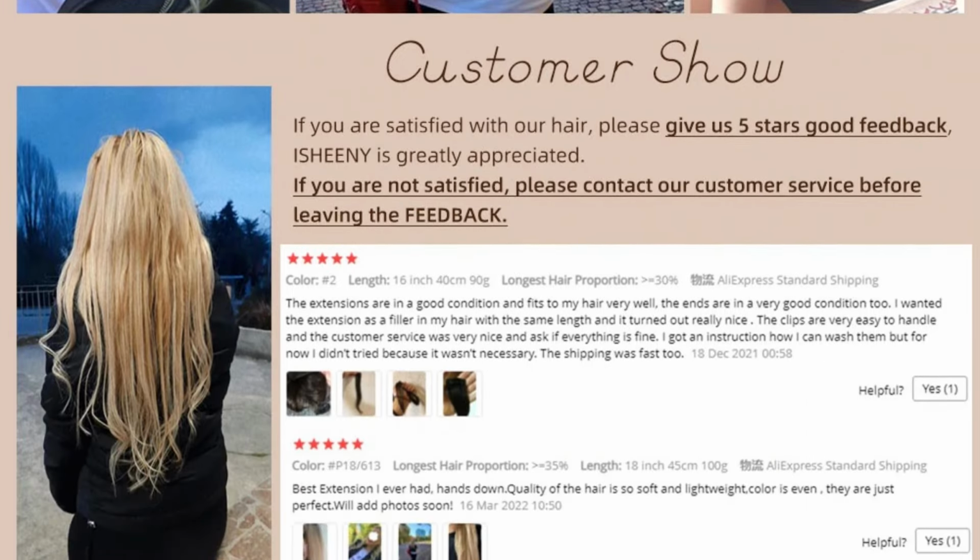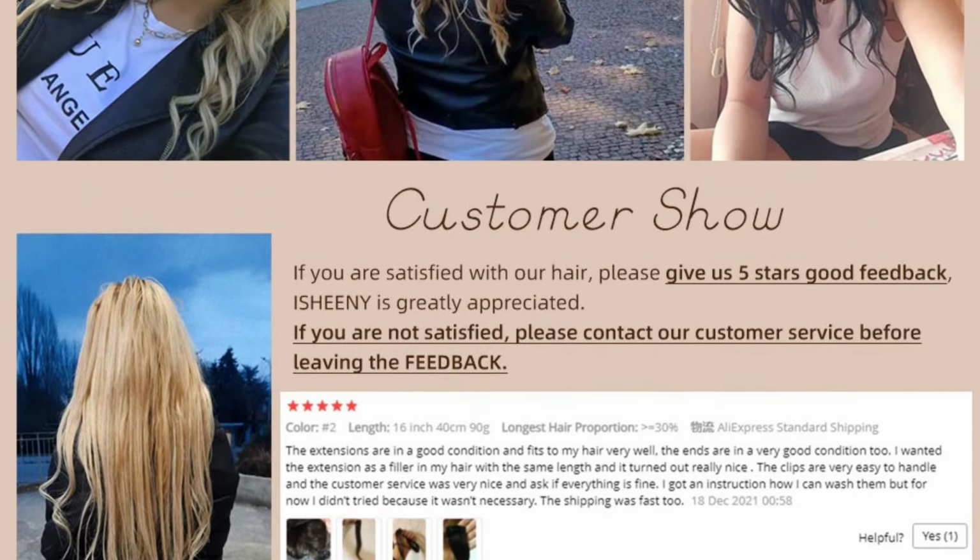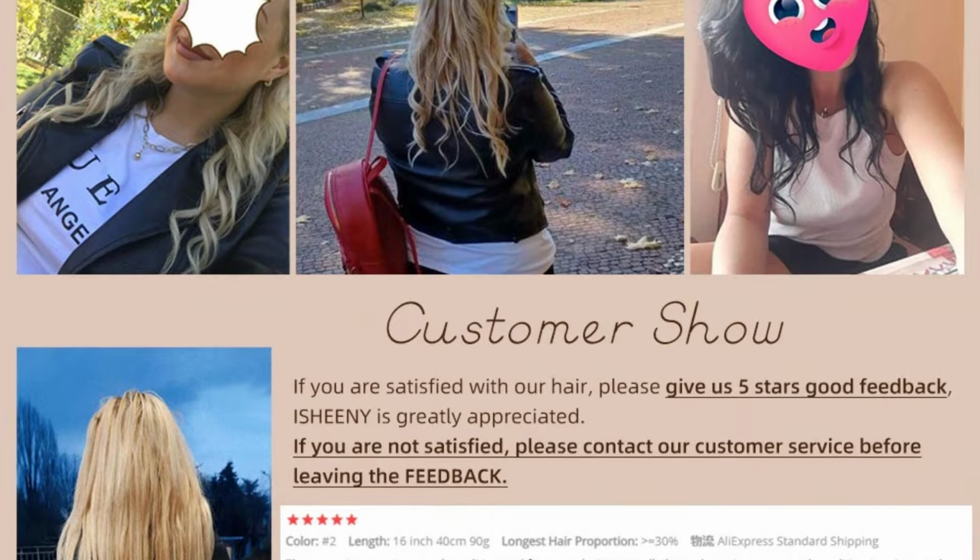Empowering confidence. Isheeny Clip and Human Hair Extensions empower individuals to embrace their natural beauty and express themselves confidently.